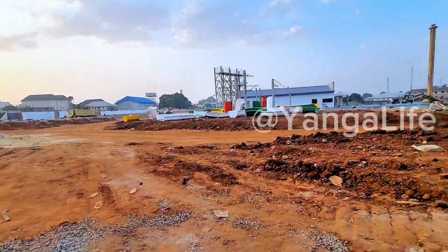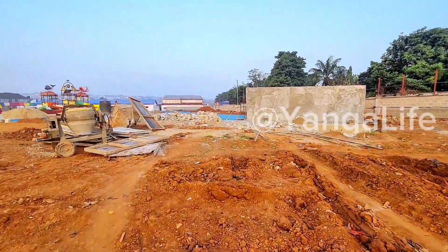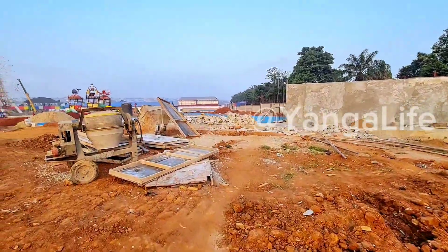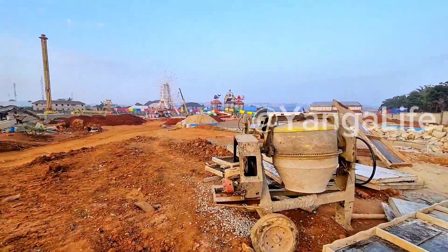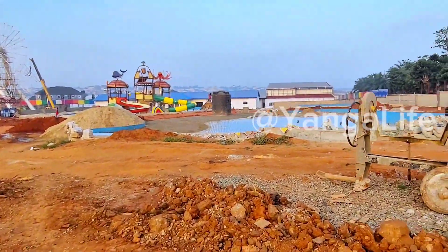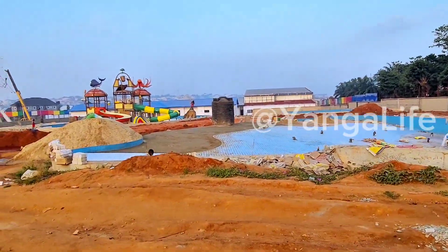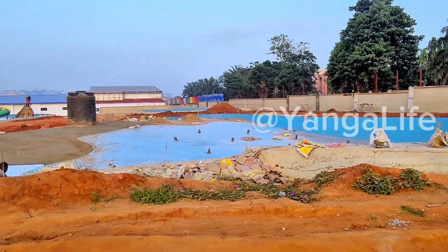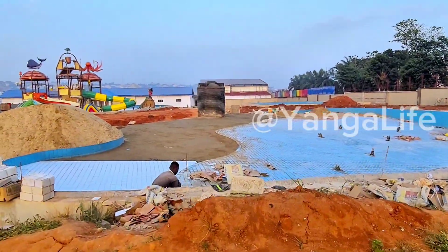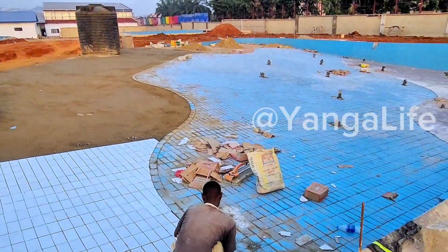Well, for now, I think I've counted like 4, 5 swimming pools around here. Specifically, this place is scattered with swimming pools. During hot weather, people can now come around to have fun and cool off. That's what it means.